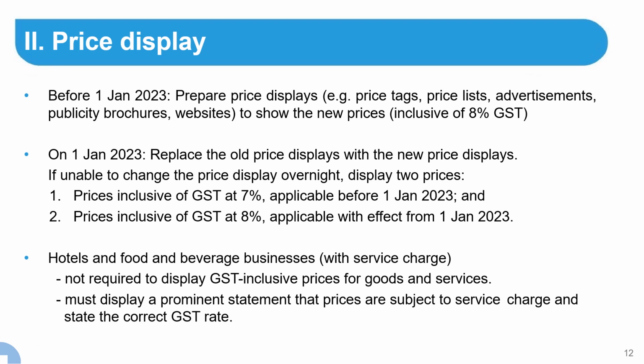Hotels and food and beverage businesses who impose service charge and GST are not required to display GST inclusive prices. However, the price display must have a prominent statement to inform customers that prices are subject to service charge and state the correct GST rate.